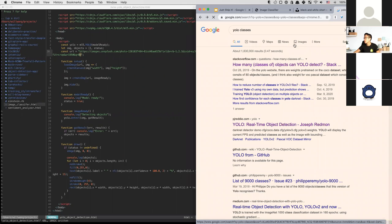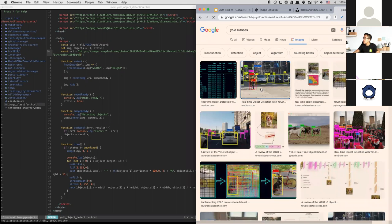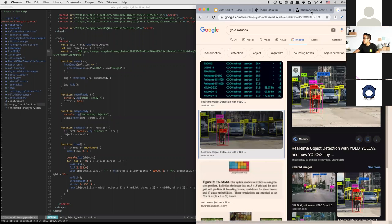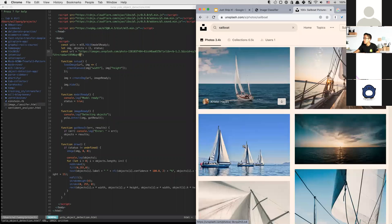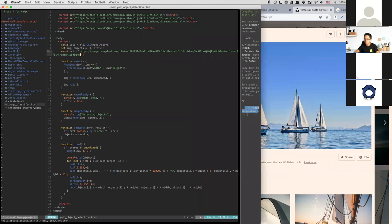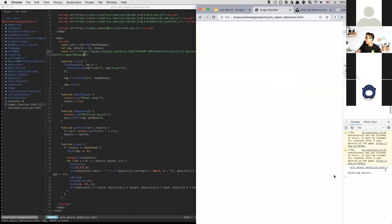Okay, so person, car, traffic light. Okay, so traffic light and car should be fairly straightforward. Let's just go back to sailboat and see what happens. Let's go back to this. I do recall we had a bit of luck with this. Again, let's save, reload, and let's have a look at the objects.